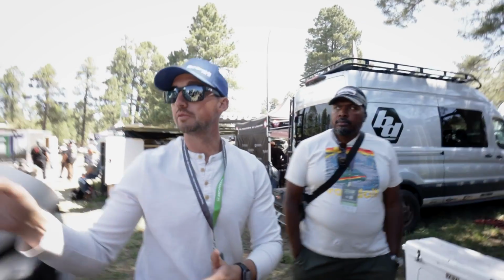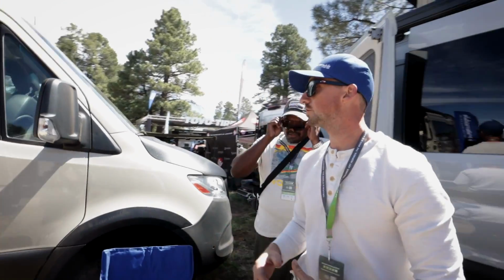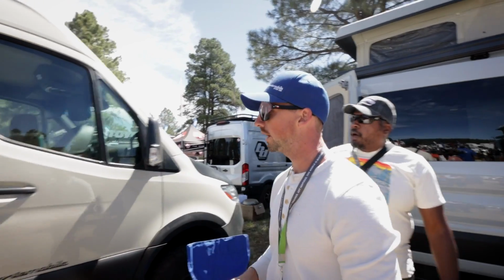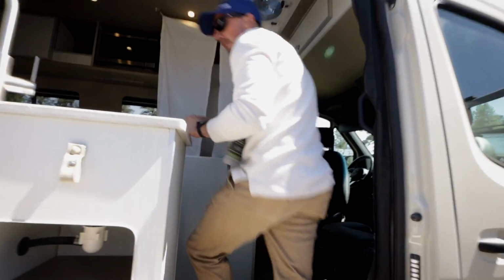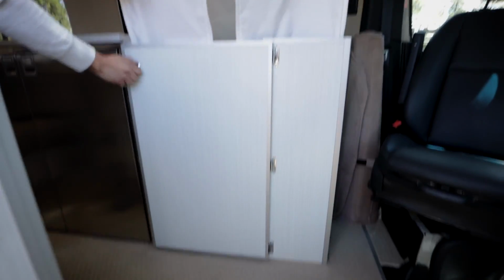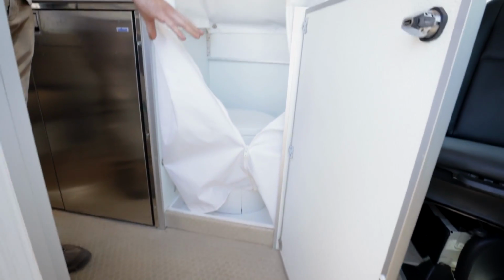Like in this particular van right here, this 170 Sprinter, we have a really popular low shower, so it keeps the vehicle really open and it hides away. So if you transition into here. Right here behind the driver, we have this low shower, so it adds you a whole lot more countertop space. So you basically have a basin here. Correct. We made a custom shower pan in here.